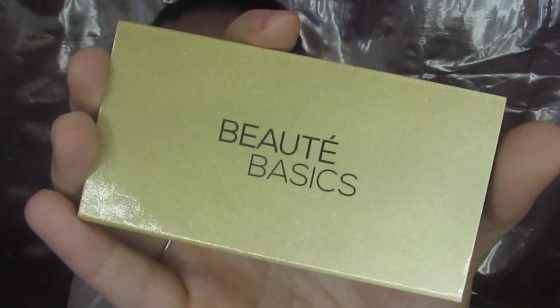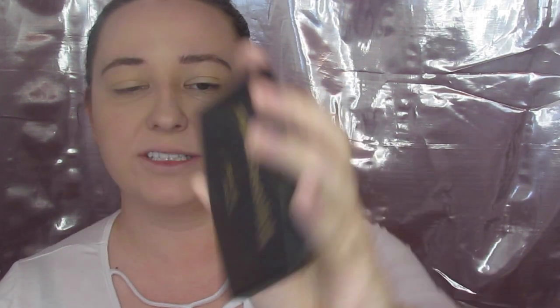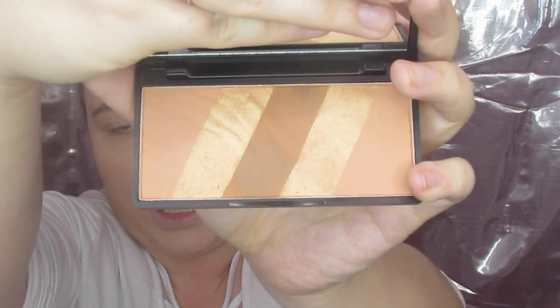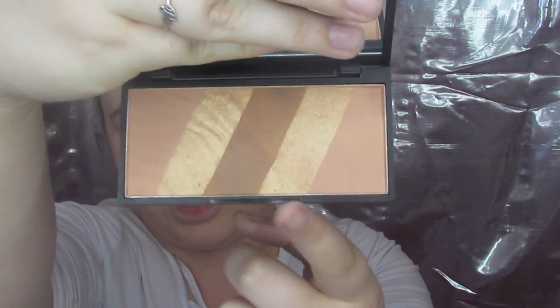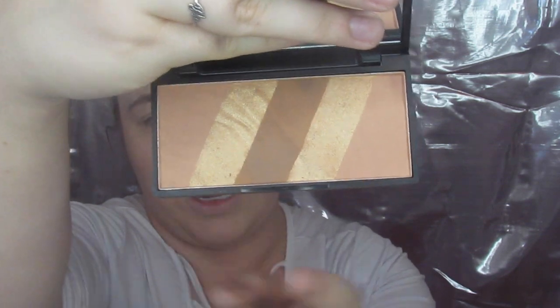Okay, guys. So, we're just going to go through this one by one. And the first thing we are going to use is this Beauty, I don't know, it's spelled weird, Basics Bronze Essentials. And this is the packaging. If you can tell, it's really small, so I'm about to shock you in a second. This is what the outside looks like. You open her up, and you get this, and it's kind of all mixed together. You've got a light color, a shimmer, a dark, shimmer, light.